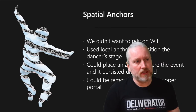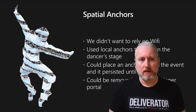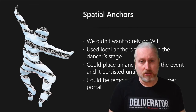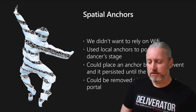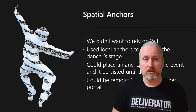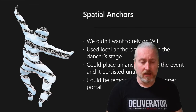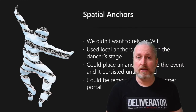So we didn't want to have any reliance on Wi-Fi, particularly in a public space where the public are going to enter. They have phones, so lots of Wi-Fi devices coming to the space. We didn't want to deal with the uncertainty that can bring. So all the anchors that we used were local anchors. We didn't use Azure Spatial Anchors, and we had quite a lot of levels that required this feature to be able to load up anchors.